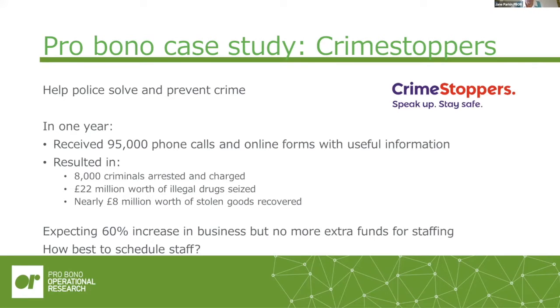So we had a long discussion with them. Nice way of working with a charity. We used to meet up at the British Library in London in the coffee shop. And we would meet with two managing people, the HR manager and a performance manager, and the two of us from Pro Bono OR, and we discussed their problems. We discussed what data they had available, which, like any job that you have to do, some of the data you want is easily available and other isn't. So in the case of Crime Stoppers, they had a telephone call system, so they could get reports from that as to how many phone calls they had and when, which was great.